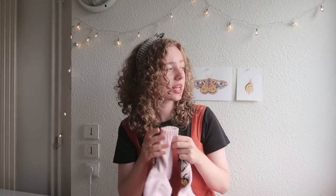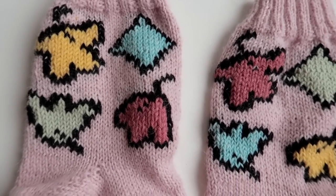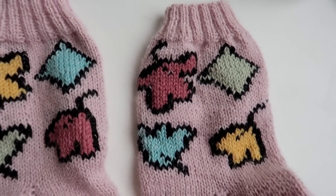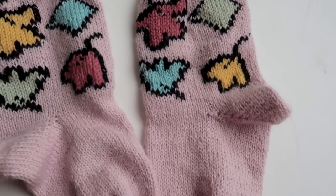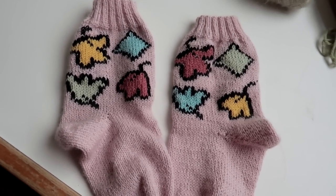Yeah, I finally finished them. I started working on them a long time ago, like, I think a couple months ago maybe, but I have only finished them now, this week. No, the week before this I finished them. So I'm a bit embarrassed by that, but hey, some projects just take a little bit longer to work on and finish.